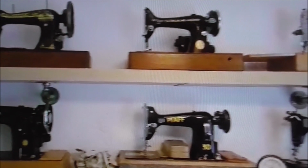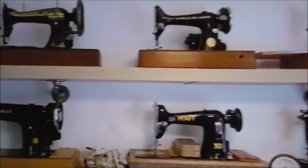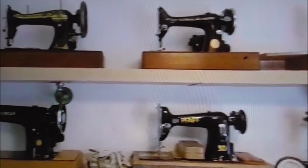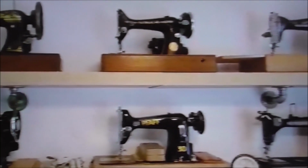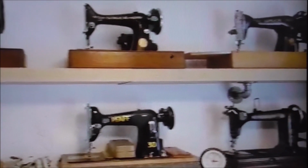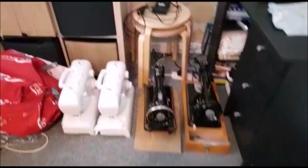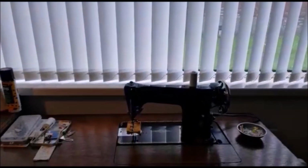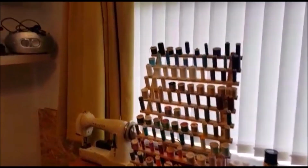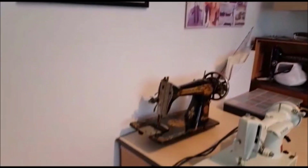Thanks, Billy. I know that a lot of people will be interested in your sewing machine collection. I certainly am. I love the history of this. It's hard to believe, looking around this room, 3 years ago there was no sewing machines in it. So how does something like this start and become this in 3 years?